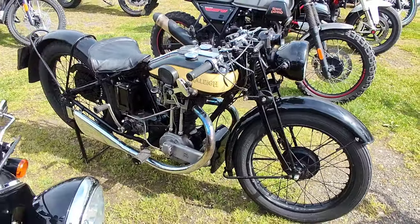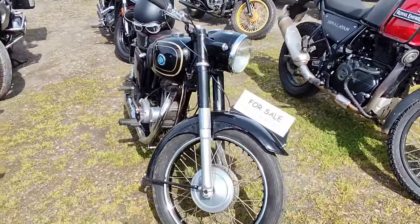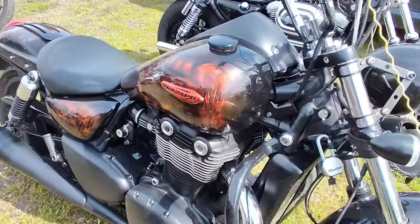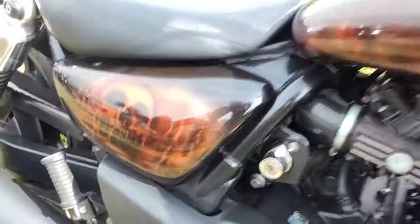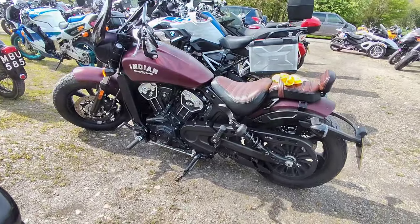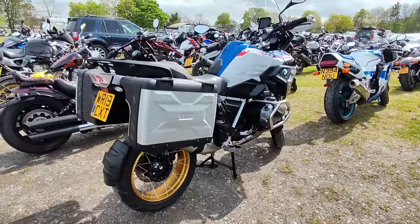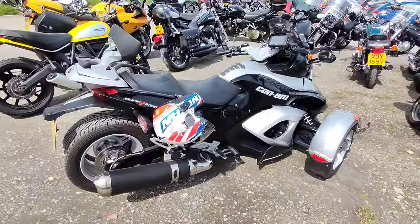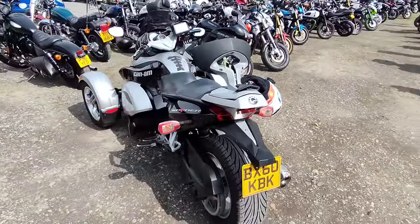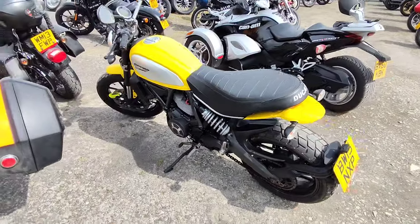Nice looking bike, BMW F900R. Nice old rally. Look at that. Awesome. Got an AGS for sale if anyone's interested. This one's got some nice airbrush on this Triumph. Yeah, skeleton down there. I really like these, the Indian bikes. Indian Scout. It's a BMW Adventure Bike, GS. Look at the Can-Am. So it's a trike, so I believe you could drive that on a car license. It's a nice little bike, isn't it? Ducati Scrambler.